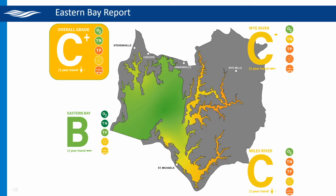Okay, so here's a closer look at the grades for this watershed. As I mentioned, our overall grade declined slightly to a C+, and the main culprit for that decline was in the Miles River. But first, let's take a closer look at Eastern Bay and the Wye River, which both received similar grades and water quality data to the previous year.